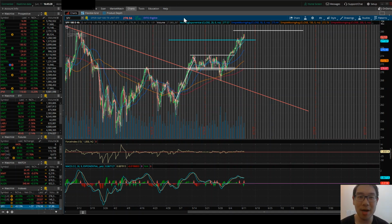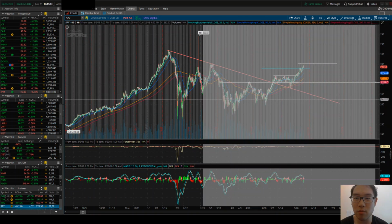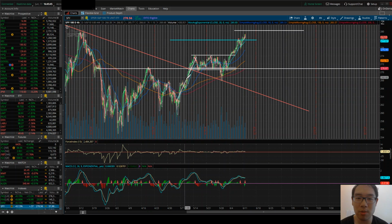Let's take a look at SPY, which tracks the S&P 500, on the 180-day chart, and we're using the Thinkorswim platform. We talked about how SPY in the general market pattern has been a bull flag pattern. Here's the 180-day chart, and it's a bull flag because if we zoom in on this area, there's a pull followed by a flag and a massive consolidation area, and now we're stretching back higher.